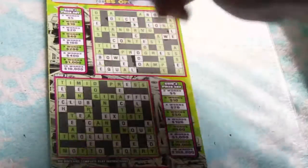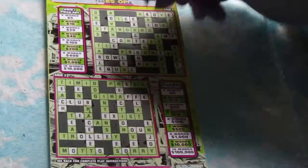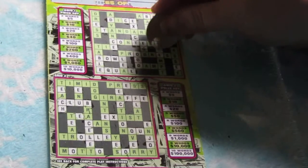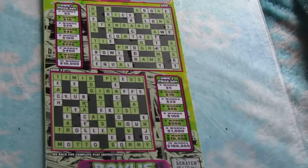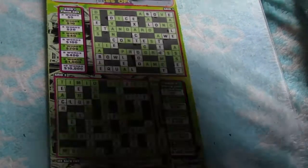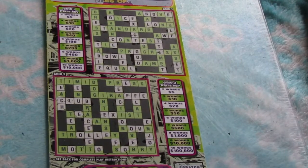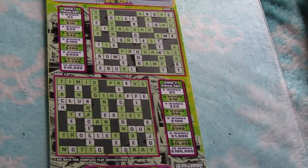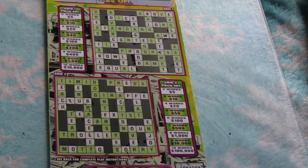The letter T, there's a T in standard. Two T's in contest, and there's another T for attempt, and a T in asset, and a T in tie. Now we just need an I. What am I looking for? A T.